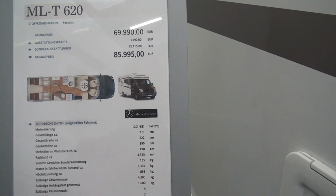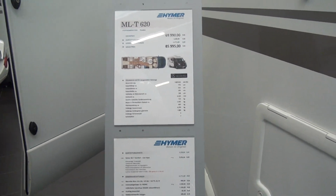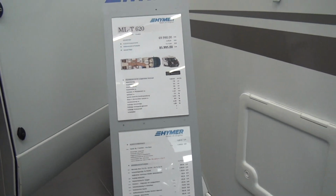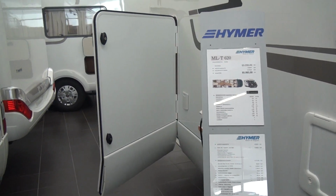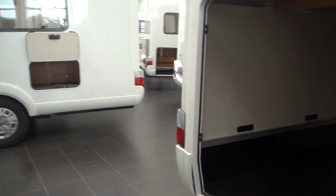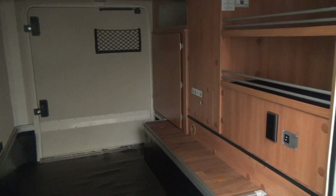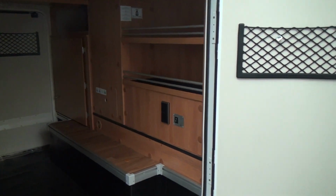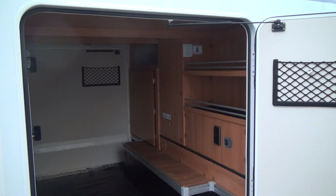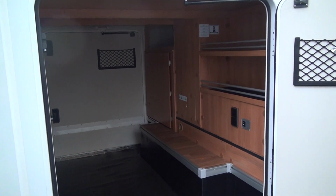Now, it has almost 900 kilos of payload, but that's on a 4,200 base. Now, if you want to put it on 3,500, that gives you less than 200 kilos, and therefore by the time you put some water and fill the fuel up, you're not going to have much left. So you'd have to have it on 4,200. There are advantages of keeping things on 3,500 in as much as there are certain roads and there's tolls you have to pay if you're over that amount.